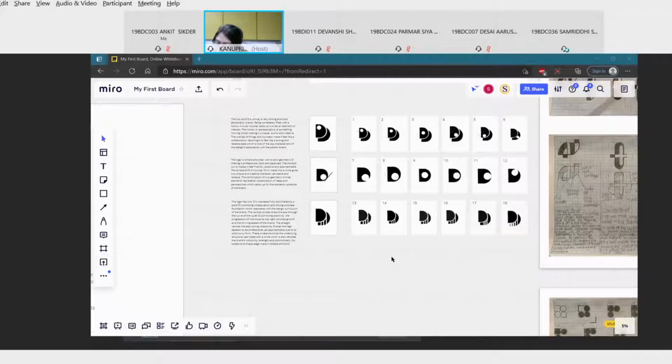So I've explored with the counter forms, the placement, the size of the counter form we discussed yesterday. So I took the one that we selected. So these 6 are the explorations for that.